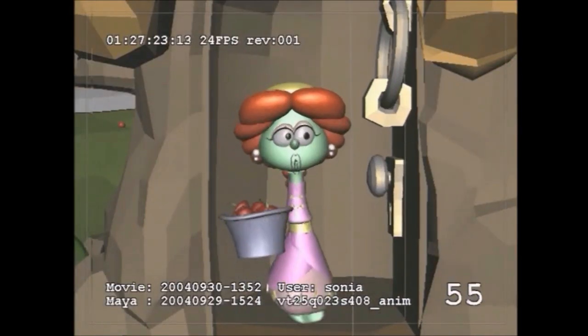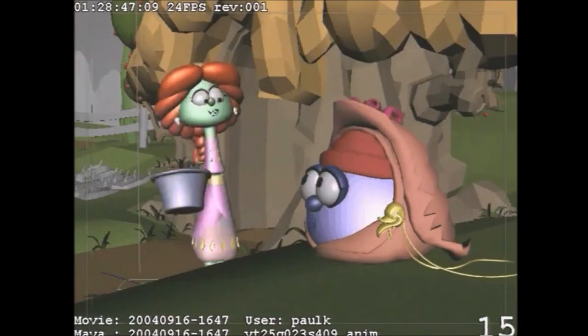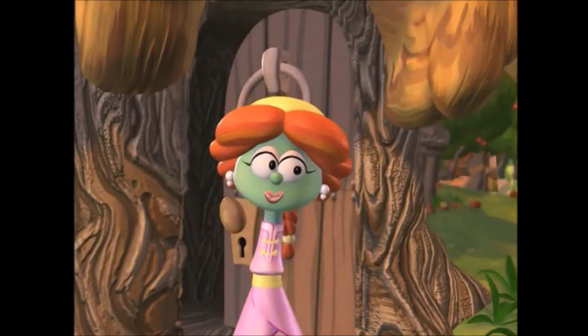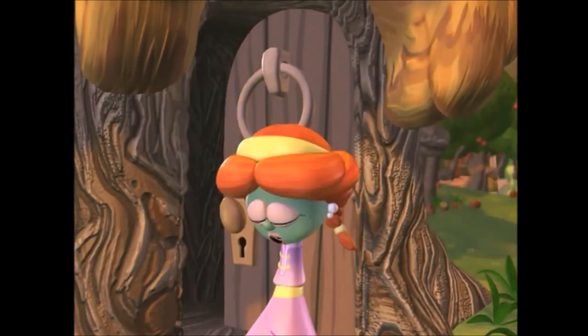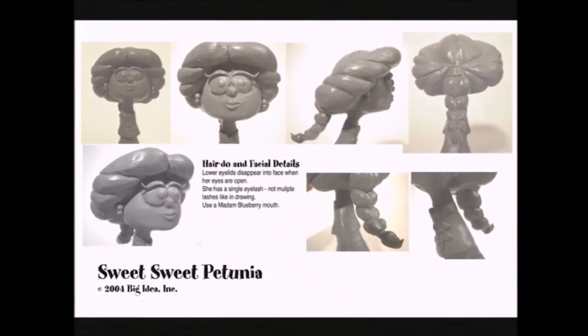So Princess and the Pie Wars gave us the opportunity to create a brand new female heroine for VeggieTales. It's a lot of work for us because there's a lot to build a new character, to design a new character. So the first big challenge with a new character is we don't know what their personality is like. The next big challenge that we have is, what do they really look like?